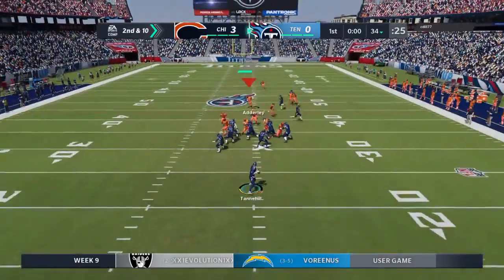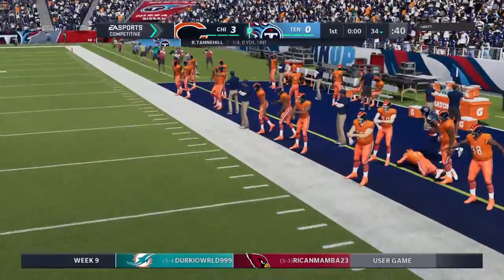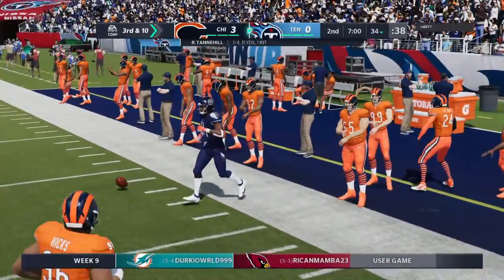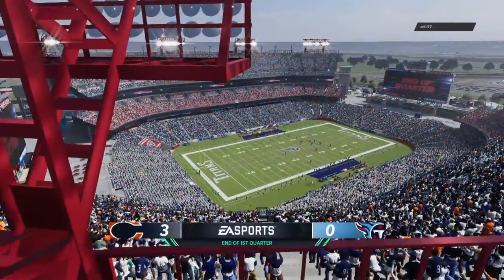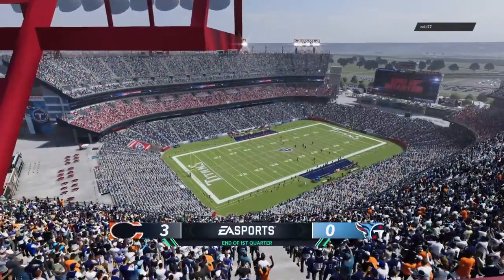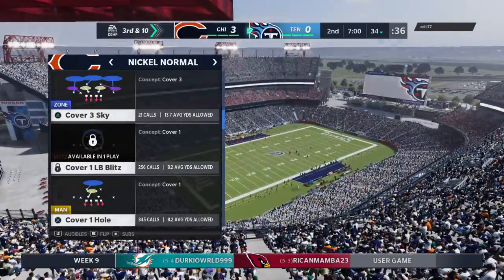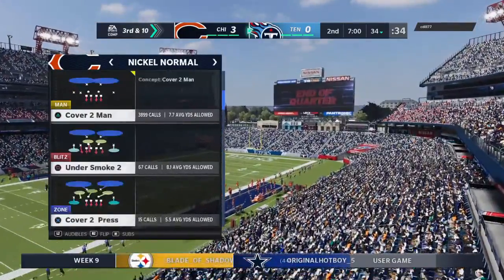Second and 10. Tannehill once more. And this one taken in on the right sideline, but not in the field of play. They say it's incomplete. End of the first quarter. The throw led him a little too far and brings up third down. Ready for the second quarter from Tennessee, and it's the homestanding Titans in possession. They're looking at 3rd and 10.